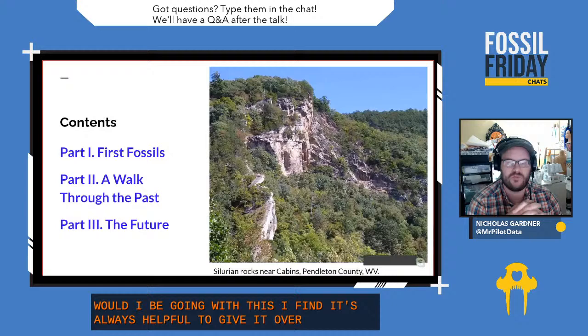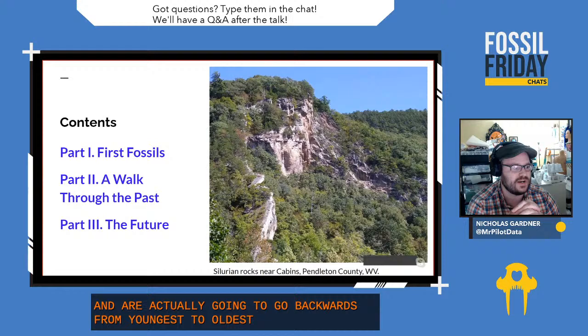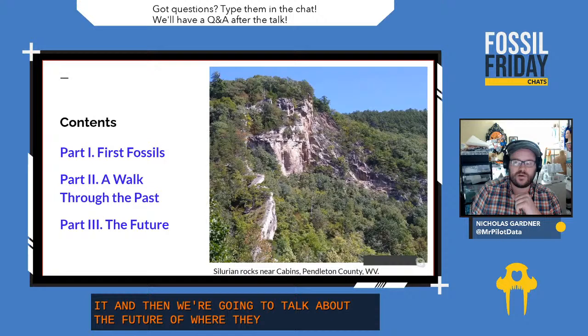All right. So where we're going to be able to give an overview, we're going to talk about the first fossils found in West Virginia. Then we're going to take a short journey through the past, and we're actually going to go backwards from youngest to oldest, which I know is not the way most people like to think of it. And then we're going to talk about the future of where things could go for West Virginia paleontology.